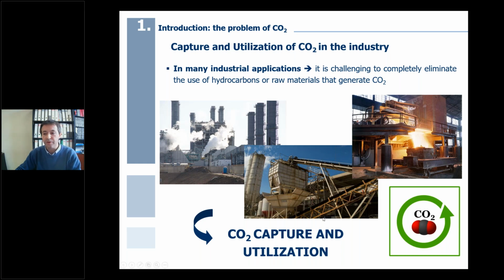Captured CO2 can be used in new processes or products, creating in that way additional sinks in the natural carbon cycle. So, CO2 capture and utilization can contribute to the transition to a more sustainable and low carbon industry.